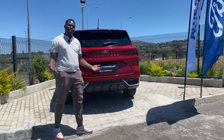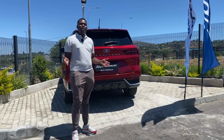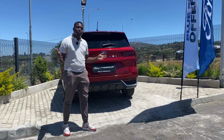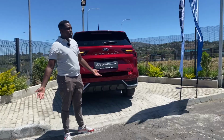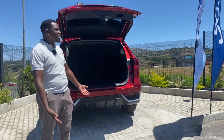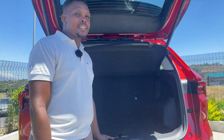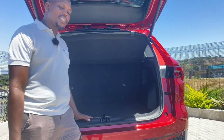Yeah, with this car, man, it's a lot. 138 kilowatts, 318 Newton meters of torque. It's a 7-speed transmission. It's automatic, man. And when you carry your groceries, your bags, nice. You see, just do things quickly. Easy, man. Boot space, it's too much. Fits a lot of things, man.